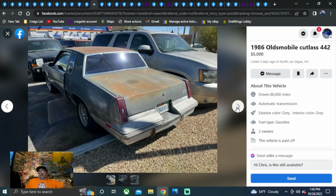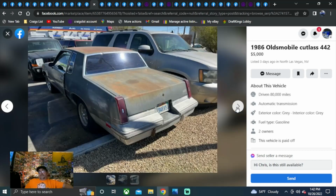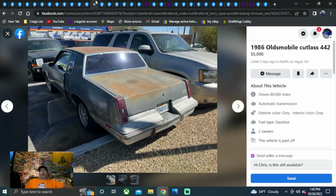442, this could be worth restoring in my opinion. If I was going to fix one up, I'd want it to be a 442, so $5,000. You're going to see at the end of the episode, we got a couple on here that, yeah, this one could maybe be worth that much with some work, but it does say sold with a bill of sale from California, so I would pass.